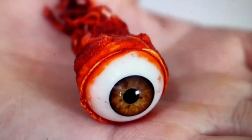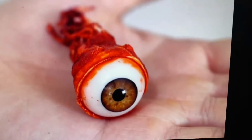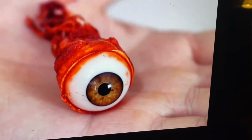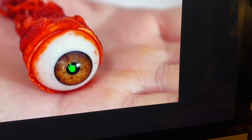So the first thing they did was take out my eye. Just kidding, they can leave your eyes in your head to examine them. I think this is just a prop from a movie.